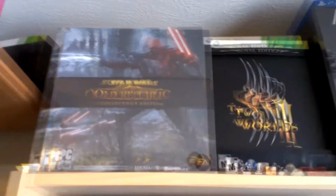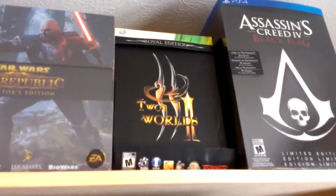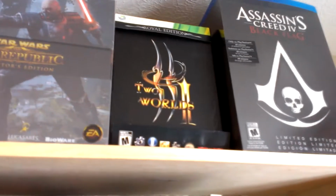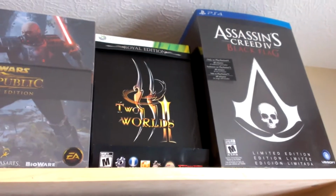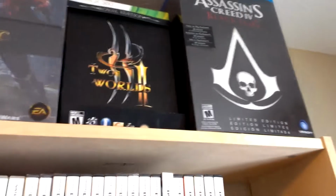Start at the top is the Old Republic Collector's Edition, the Royal Edition, which I got when Amazon was clearancing them out for like $20. It did come with the statue. Unfortunately, Amazon shipped it terribly, and the statue's head is broken off. So they just refunded me the money for it, and I have a broken statue now. So great. That's why the statue is not on display.